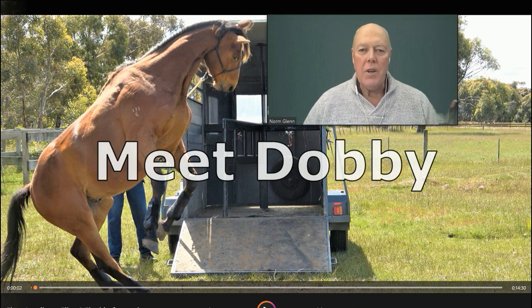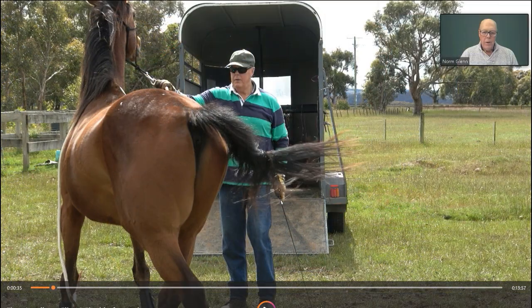So let's get started. Okay, so before we start the video, you're going to see in the early stages here, well, through the whole process I use a whip, but at the start here you're going to see that Dobby doesn't want to get near the float, and it's important that we work near the float and have him accept working near the float.